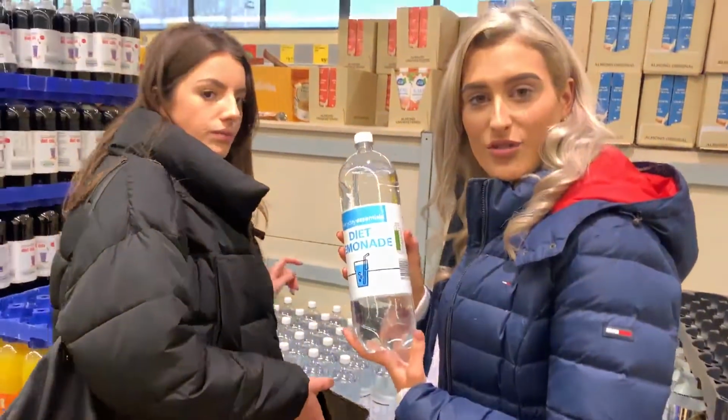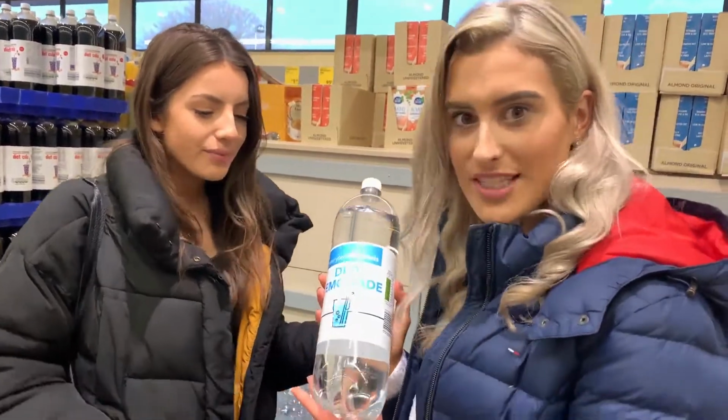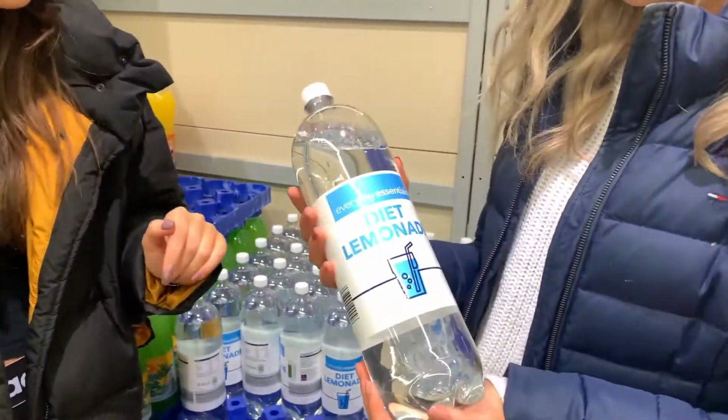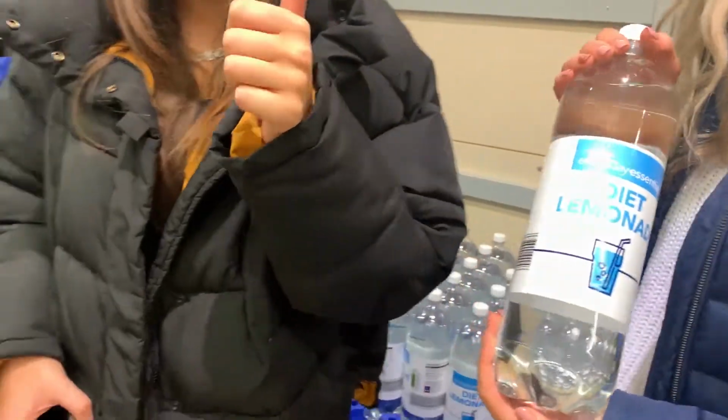Want to know what's a drink to go with your food? 17p, and it tastes exactly the same. And diet. We're on the reduced fat sausages, diet lemonade. Healthy. Today's summer bods, girls.